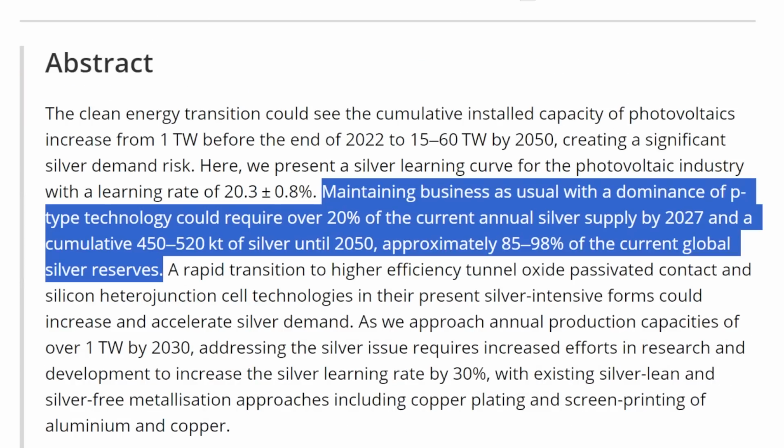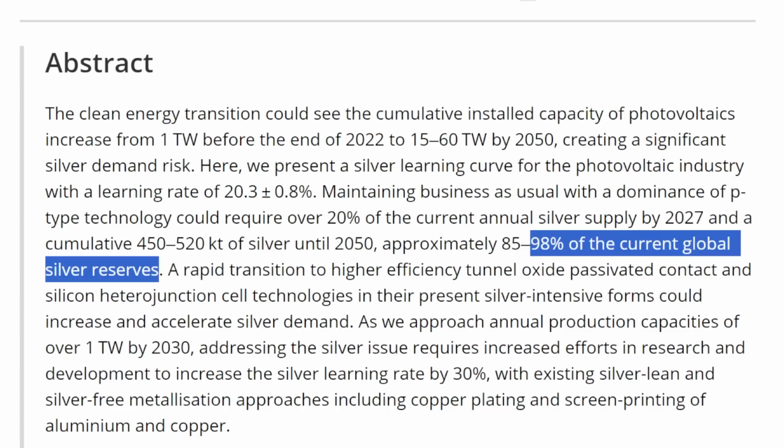Maintaining business as usual with the dominance of P-type technology, that's photovoltaics or solar panels, could require over 20% of the current annual silver supply by 2027 and accumulate cumulative 450 to 520 KT of silver until 2050. Approximately 85 to 98% of the current global silver reserves. So when you look at this, 98% of the current global silver reserves, which reserves are they looking at? Is this the 1.2 billion or the 18.8 billion?